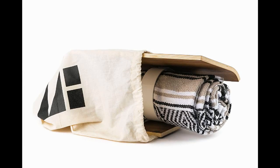What's more, this modern meditation seat for mindfulness comes with a lifetime guarantee. So if you wear it out, the manufacturer will repair it or replace it for free.